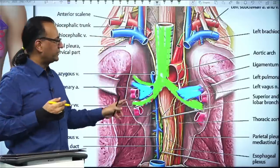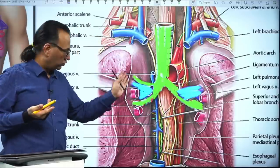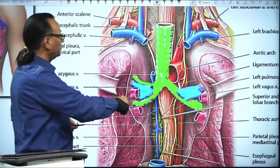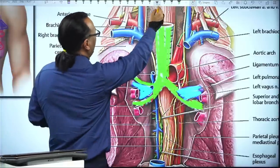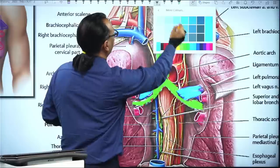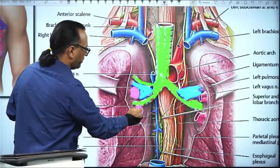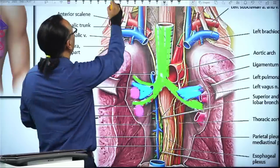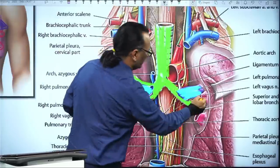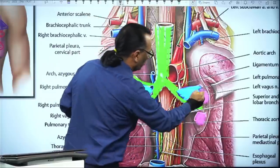How many veins on the right side? How many veins on the left side? They are shown in red color. Superior, inferior pulmonary vein, right. Superior, inferior pulmonary vein, left. So as you are telling, these are the veins, and you can show them in this color. Let us take this color only. This is the superior pulmonary vein. This is the inferior pulmonary vein on the right side. And as you see, this is the left-sided superior pulmonary vein and the left-sided inferior pulmonary vein.